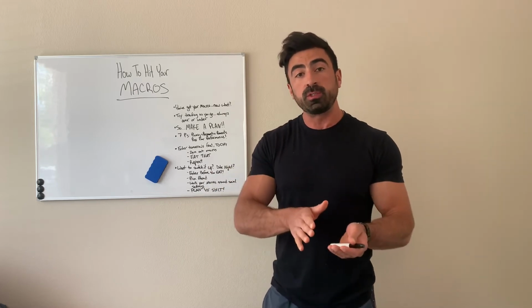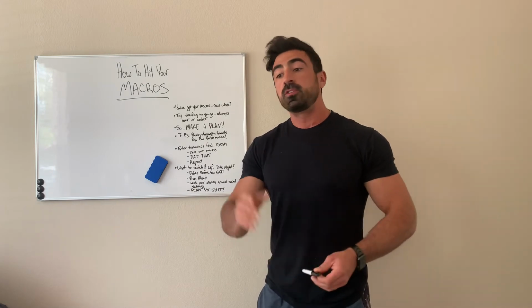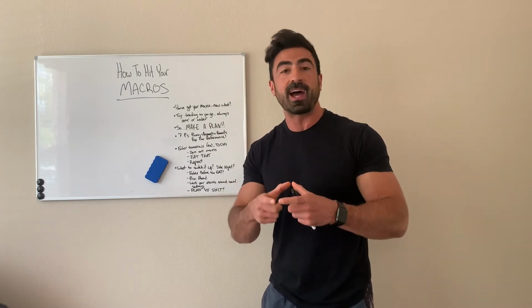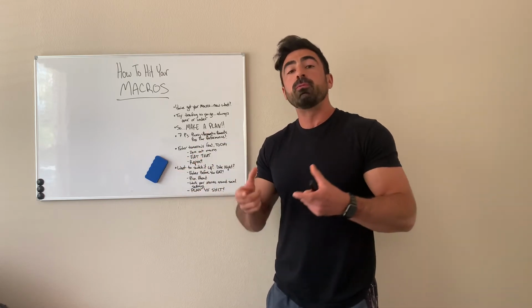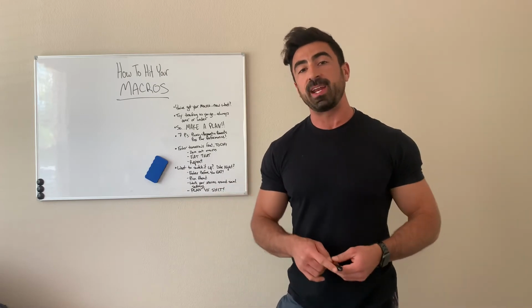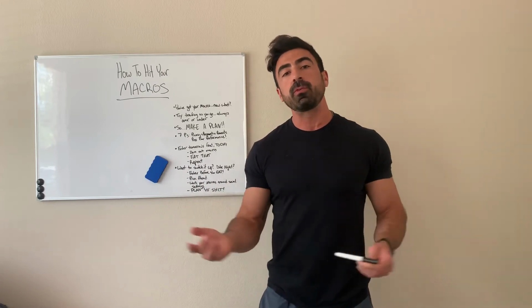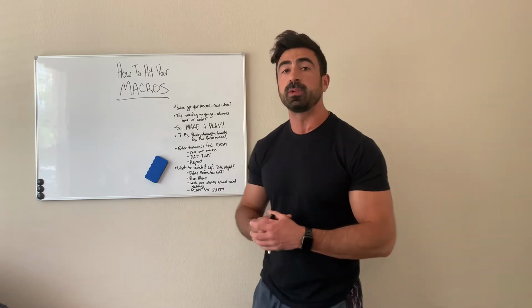If you're short on protein, you know you need to eat more meat, more eggs, more fish, whatever it might be. So increase the portion sizes of your protein. Maybe you're too high on fat. Maybe you're eating really fatty protein. See what happens if you substitute that for a less fatty protein, something like a 93 or a 99% turkey or a 96% beef if your fats are really low.